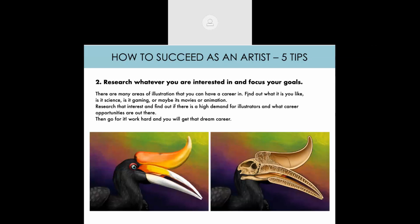Number two, research what you're interested in and focus your goals. There are many areas of illustration that you can have a career in. Find out what it is you like. Is it science? Is it gaming? Or maybe it's movies or animation. Research that interest and find out if there's a high demand for illustrators and what career opportunities are out there. Then go for it. Then just work hard and build up your portfolio, and you can get those jobs.